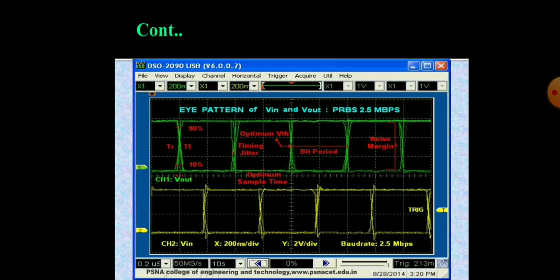There is no change in the noise margin, which is equal to half the eye height. Optimum sampling time is the midpoint of the data bit. In this case, it is 200 nanoseconds from the rising or falling edge of the bit. The crossover of the rising and falling edges of V out occurs at the midpoint of the eye height when VTH is set at the optimum level. This will be explained in detail in the next slide.